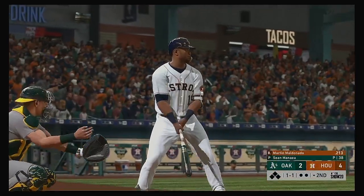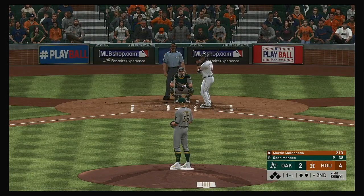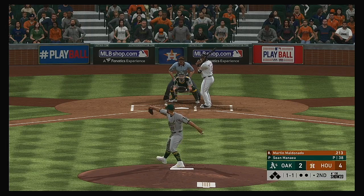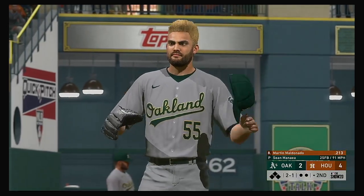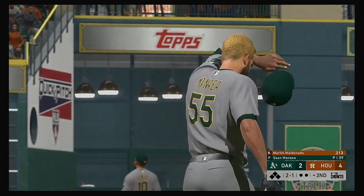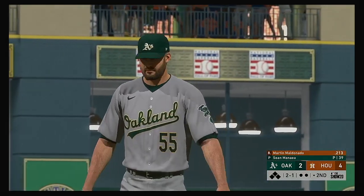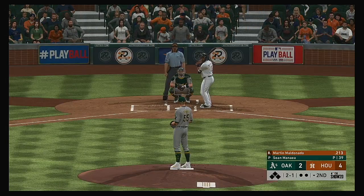Settling in now, Martin Maldonado. One of the keys to securing a win, they want to keep the pressure on and try to build that lead as much as they can moving into the later innings. No offer on that one. Two balls and a strike. Yeah, he just isn't that sharp on the mound right now. Had a rough start in the first inning, and now he's falling behind out of the gate here in the second. Some adjustments need to be made, and fast.